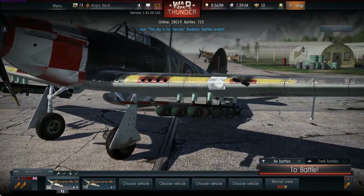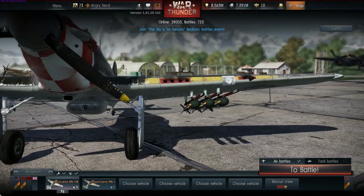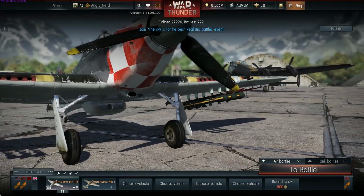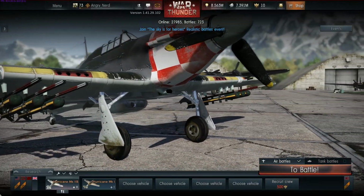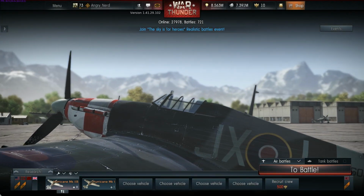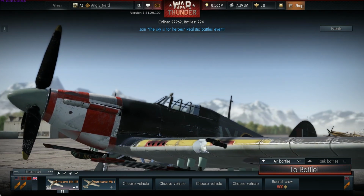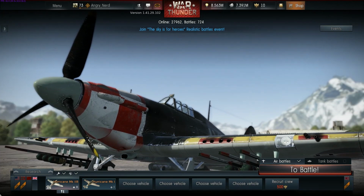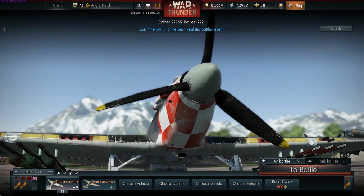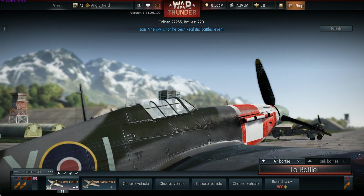Now we'll do a quick rundown of the versions of the Hurricane. The Hurricane Mark I, the first production version, with fabric covered wings, a wooden two-bladed fixed pitch propeller powered by the 1030 horsepower Rolls-Royce Merlin Mark II or Mark III engines, and armed with 8 7.7 Browning machine guns, was produced between 1937 and 1939.